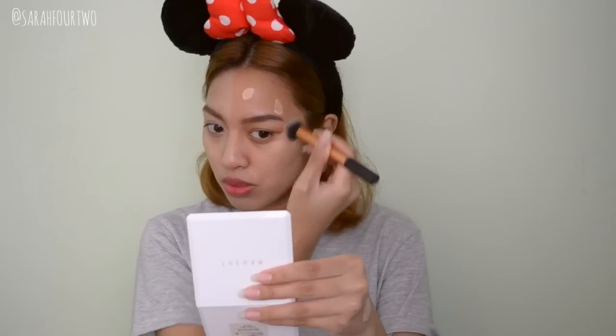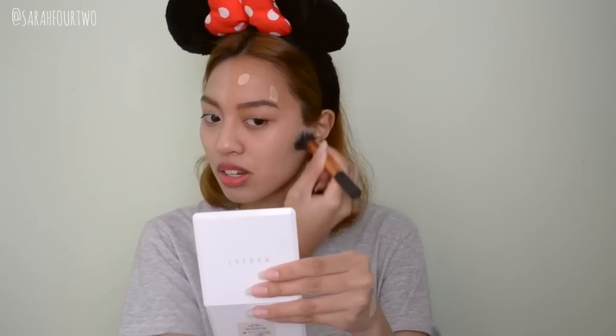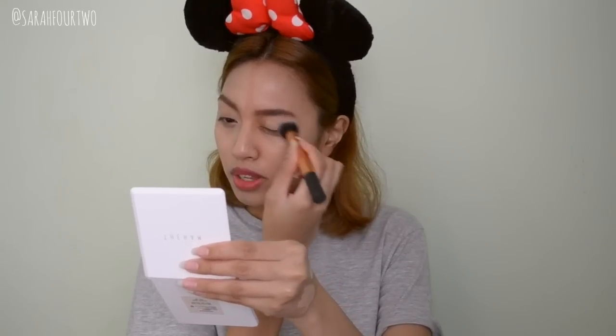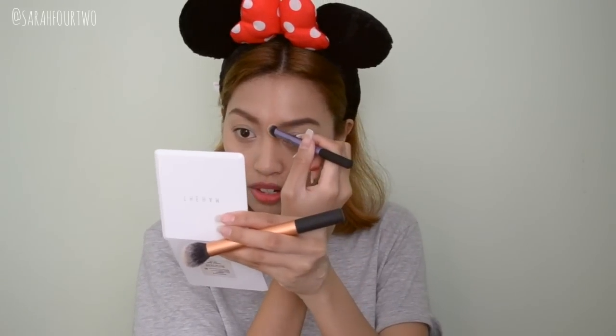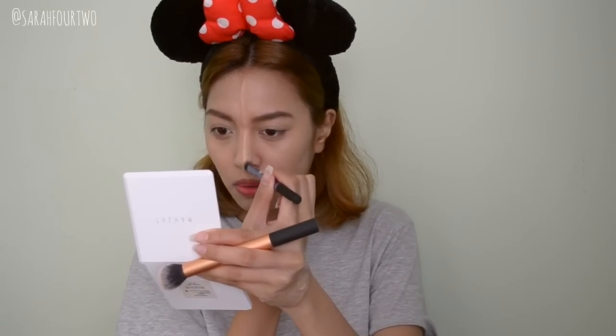You kind of have to work fast with this because it is a matte formula. Once this sets, it's set, so you either have to work in sections or just buff really quickly. So I'm going to use my brush again. You actually use a little bit more of this BB cream than the Super Cover one, just since it's more thin, you end up using a lot more. I'm just going to use the same small detailed brush and get in between the brows and this line and on the nose.